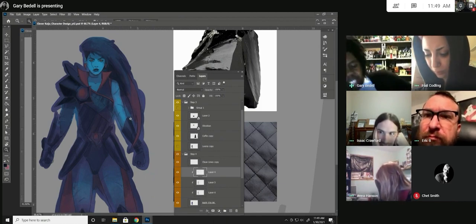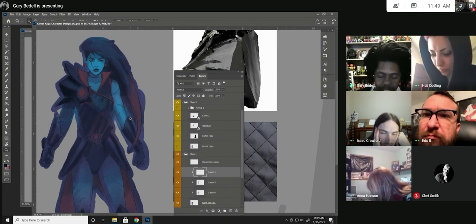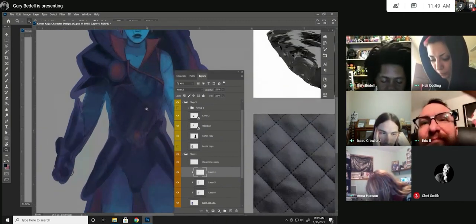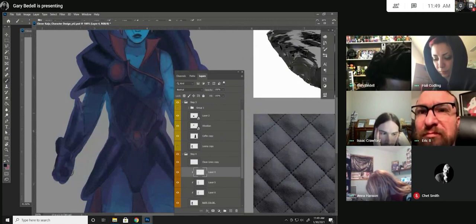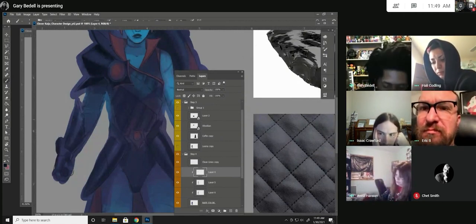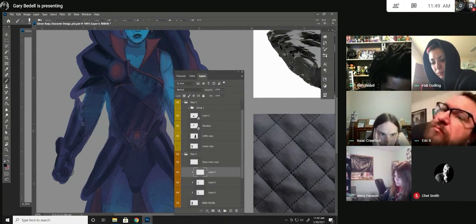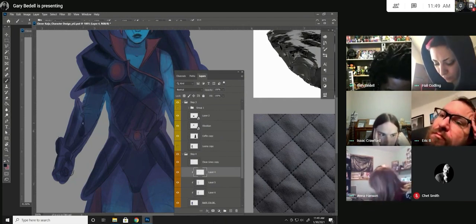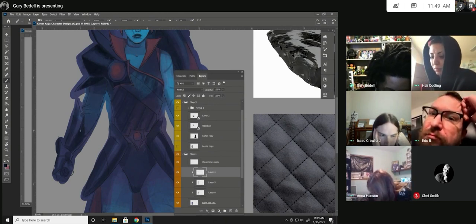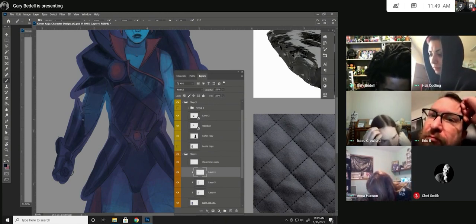Exactly. So if I turn this in right now, they'd be like, the material doesn't look like obsidian. Yeah. So I'd have to paint it up a little bit more, that kind of deal. Kind of like what I'm doing here. They render it out just a little bit better or whatnot.